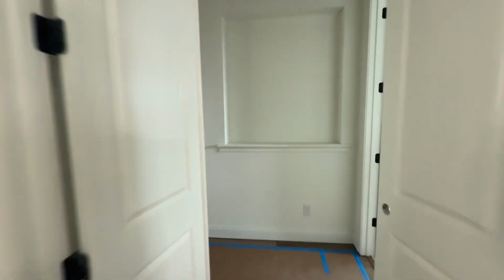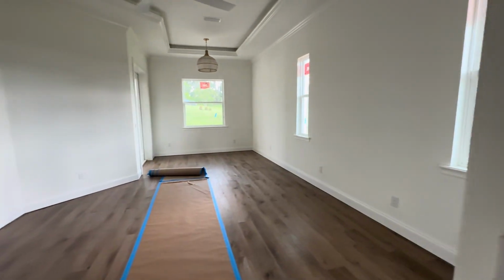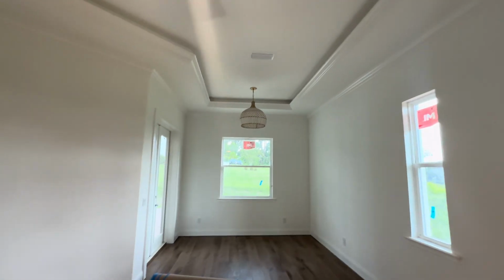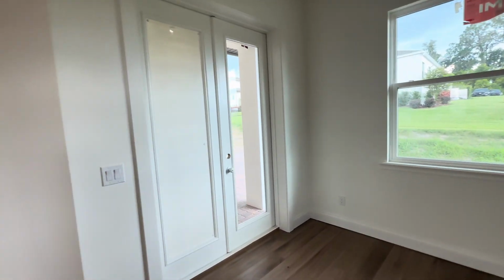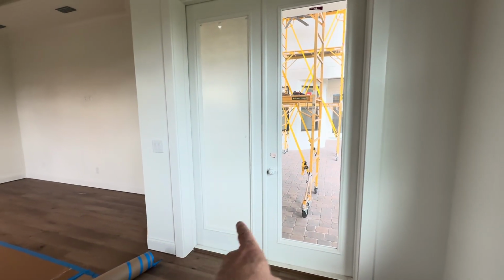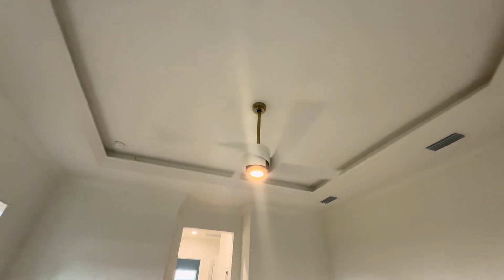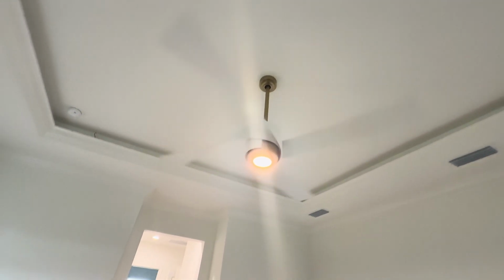Nice double door entrance here. Heading this way, you've got a nice size master bedroom. And then there's a sitting area with a light here for, you can put, what, a desk, chair, little TV. French doors going into the patio. It's interesting, they kind of did a little privacy there, probably because it looks right back into the house, and then they see out this way. I don't know if they're gonna have blinds up, window treatments, who knows. But that's a cool fan. That'll kind of get your head spinning. Looks like it's just wrapping as it goes.